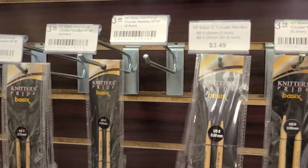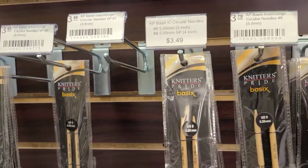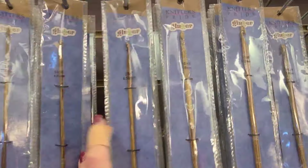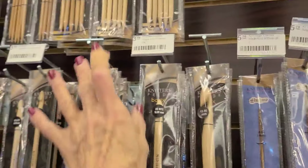They have wood hooks, hooks for socks. That's what I'd like to learn how to do, is make some socks. I use a lot of socks in the winter to keep my feet warm.